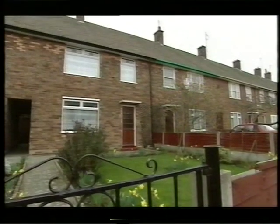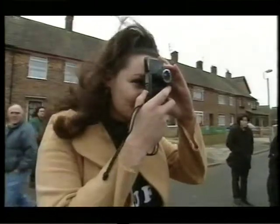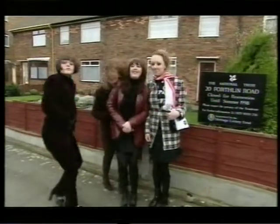Forthlin Road was just a little house. That's all it was. And if you think about it, that's all it is. But out of that little house evolved something quite extraordinary.